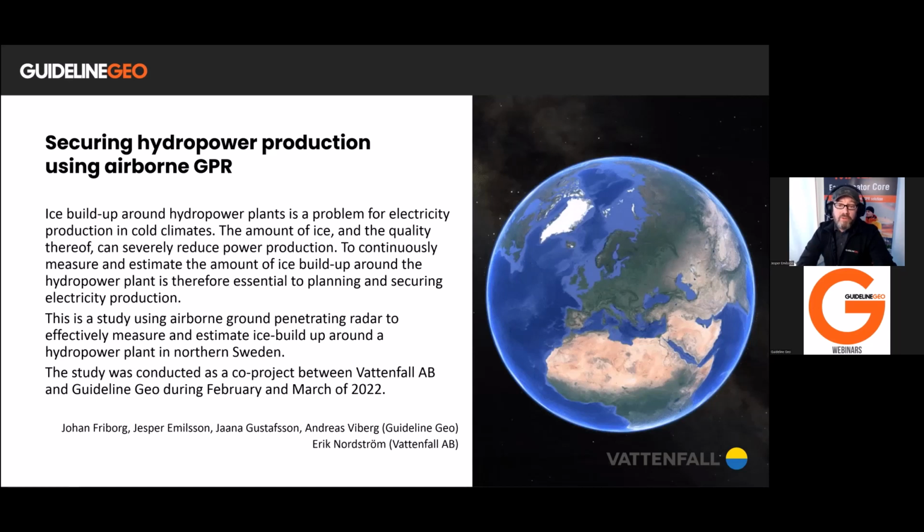Why is this important? Because it affects the production of electricity in cold climates. There is always an amount of ice building up around the power plant itself that might reduce how much electricity can be produced at one point. This resulted in a study and an abstract that was submitted last year to the Near Surface Geophysical Conference.